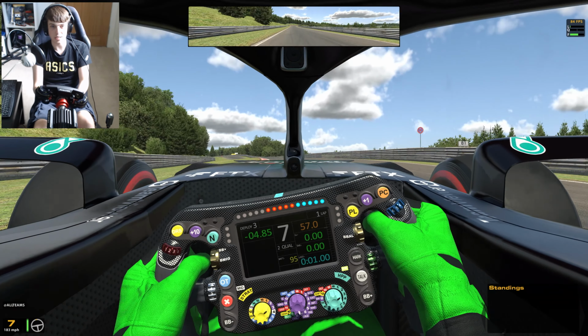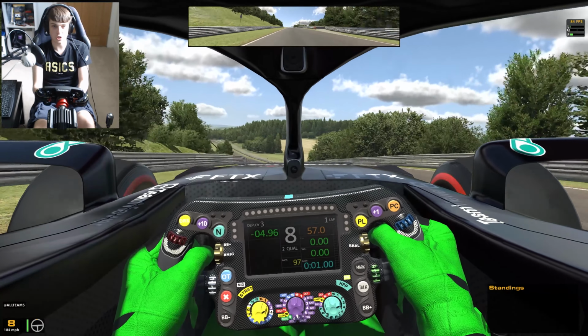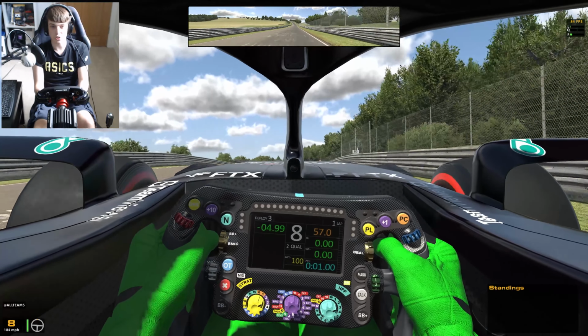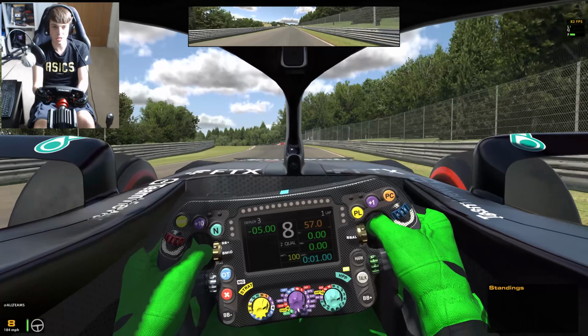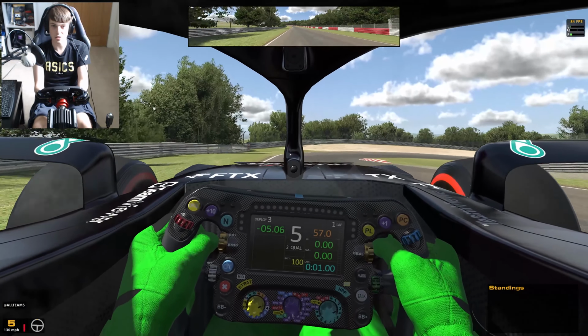Being through there, completely pinned. Eighth gear. Probably going to be getting close towards 200 clicks when we head down the back straight. Not quite. Battery not wanting to deploy as much as I would have wanted there, but still not bad. Like I said, that corner completely pinned.